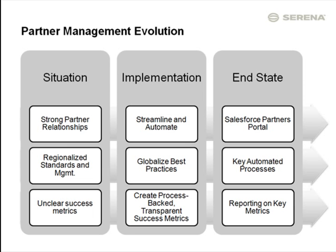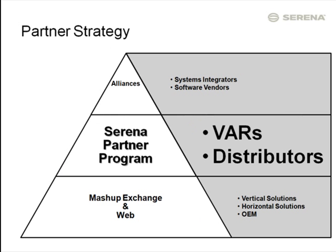A word about our partner strategy. This year we started a very new tiered program where we started working with alliances separately, a Serena Partner Program, which is really what I'm talking about here today, that focused on VARs and distributors, as well as a program that we call the Mashup Exchange, which includes our web channels, that dealt with taking solutions that are built by partners around mashups and putting them up there on the web so that we can allow our partners to market their vertical and horizontal solutions. So we've got a partner that built an integration between SAP and Salesforce.com, and it's got some best practices around order management. They've put that up on our Mashup Exchange in addition to working with the Serena Partner Program.